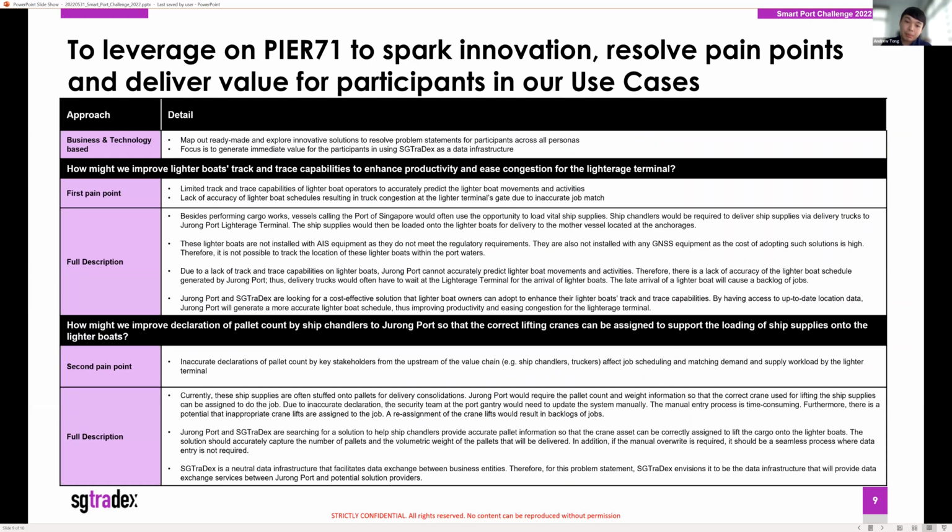Circling back to the Spark Port Challenge, SGTraDeX and JP Jurong Port, our trusted partner, wants to contribute back and transform the ship supplies industry. We identified issues such as the 2 problem statements as mentioned by Tiang. In order for this transformation to accelerate, the need for less reliance on paper documents or processes is essential, and we are looking for the right innovation partner to transform the industry.